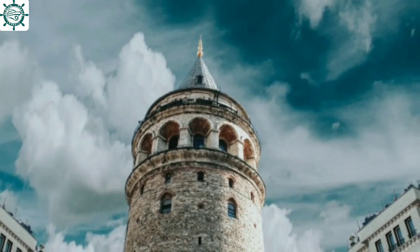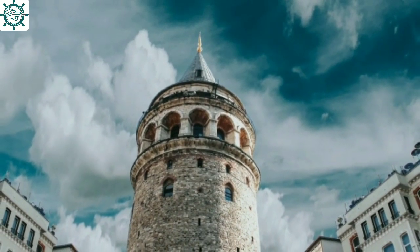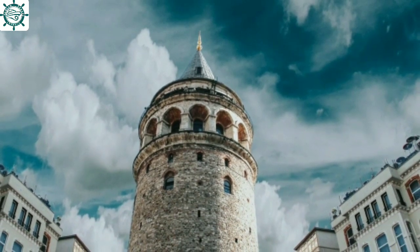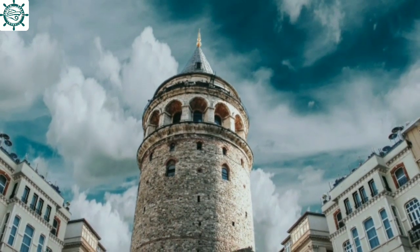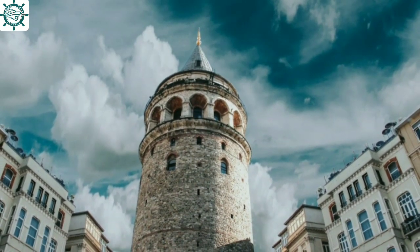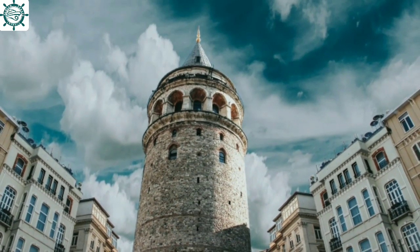The tower, which is around 700 years old, was located at a high altitude and hence was used as a watchtower to monitor fire occurrences in the city in olden days. The entrance fee for Galata Tower is 35 lira, which is around rupees 420.